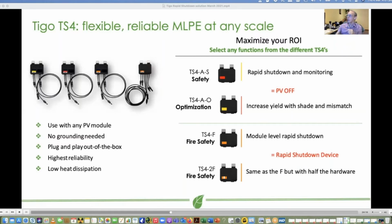Anyway, the other family that we'll talk about today is this family down the bottom. Again, I hope you can see my cursor running over that, but we're going to have a look at the TS4F and the TS4-2F product, and as it says here, for fire safety. Certainly these particular devices, when attached to the modules 100%, can achieve absolute fire safety. They shut the modules down to 0.64 volt in a very, very cost-effective way.